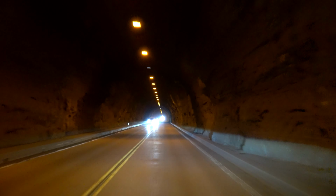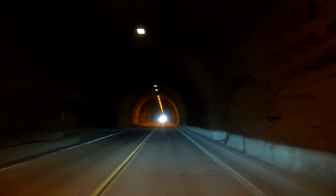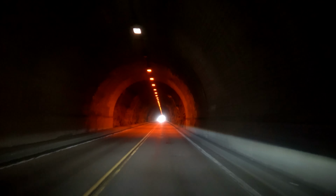Highway 41 features perhaps the most dramatic entrance to Yosemite National Park that you can enter from, where it passes through Tunnel View, and that opens up to the entire Yosemite Valley right before your very eyes, and that is one of the best views of any national park in the entire world.